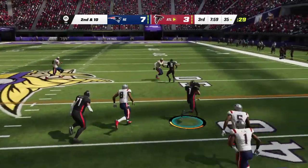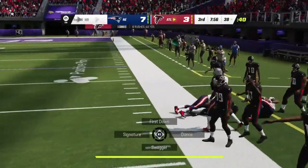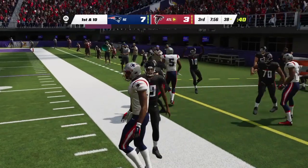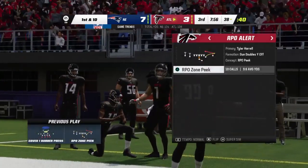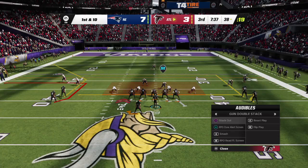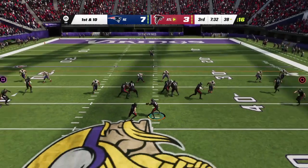From the gun, he'll hand this off. Oh, he's got a little daylight. And he's going to be out of bounds, but not before he takes it inside the 40. 43 yards rushing for him now on just 6 carries to this point. Sometimes it's hard to believe, but there are times this game is about patience, isn't it? He hasn't had the game he expected, but that run there may get him going.